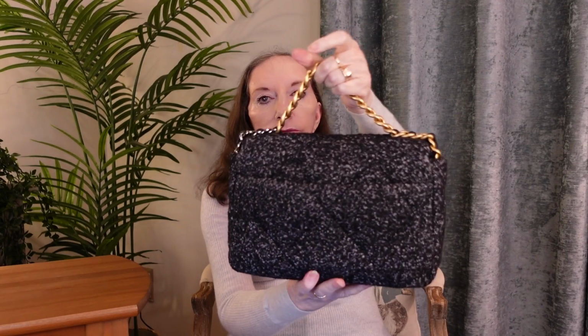Anyway, I digress slightly. Moving on to the next bag, which is the last bag that Karl Lagerfeld designed for the House of Chanel, and that is the number 19. Okay, so this is the Chanel 19. This is in the standard size, and it's in a lovely tweed. Pocket at the back, same as the leather ones. I love tweed bags.